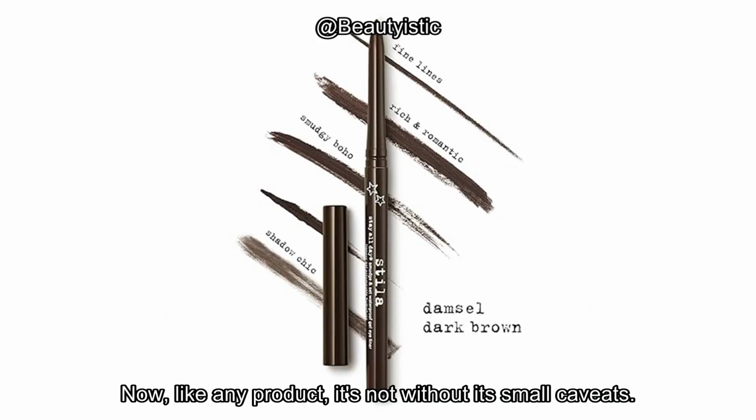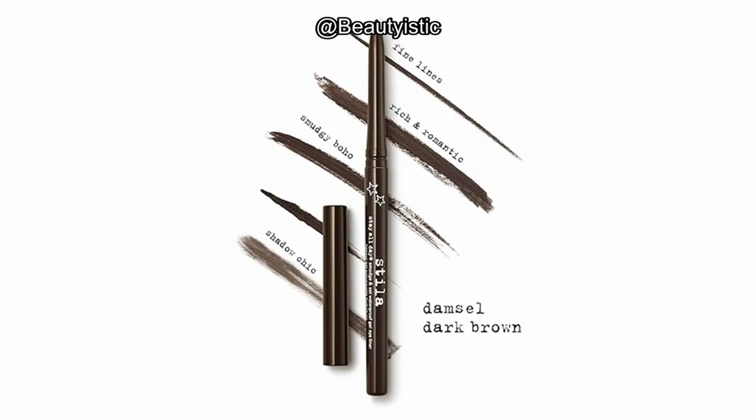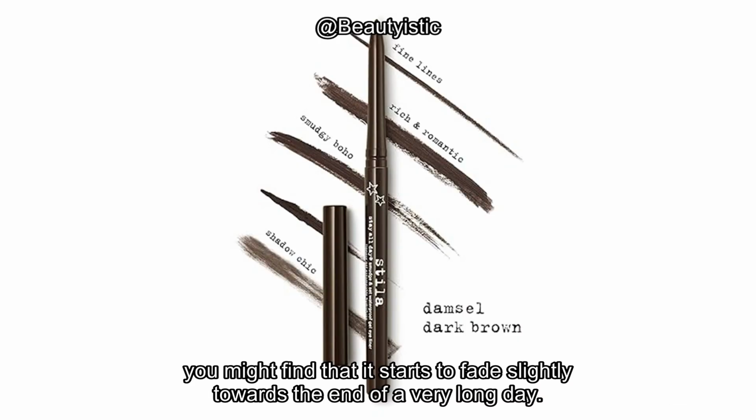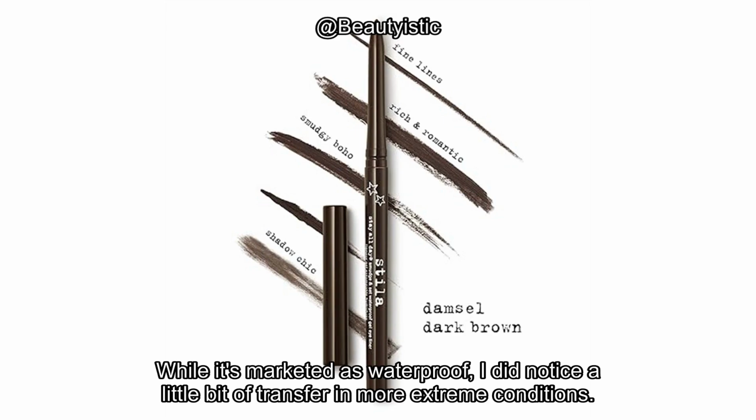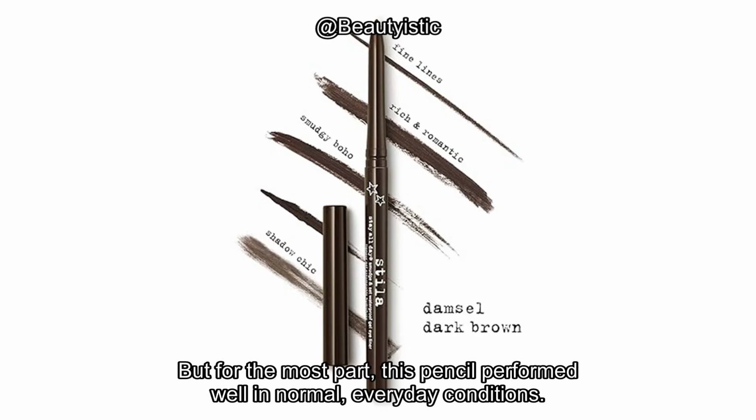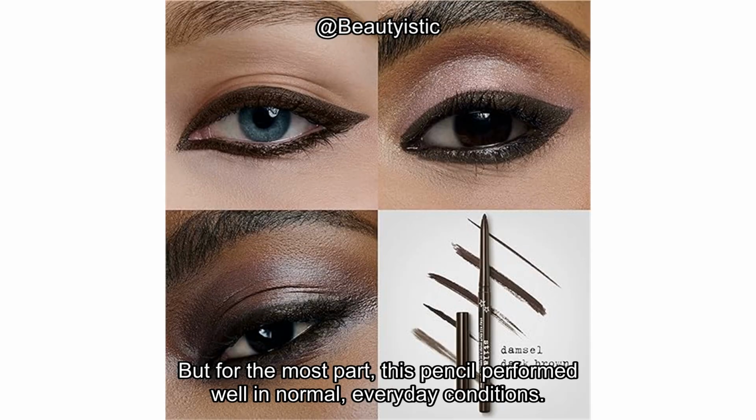Now, like any product, it's not without its small caveats. For those with particularly oily eyelids or those prone to watery eyes, you might find that it starts to fade slightly towards the end of a very long day. While it's marketed as waterproof, I did notice a little bit of transfer in more extreme conditions, think humidity or an outdoor event. But for the most part, this pencil performed well in normal, everyday conditions.